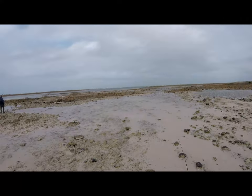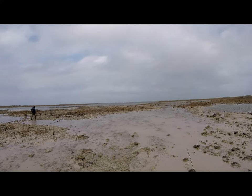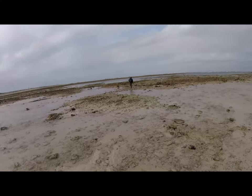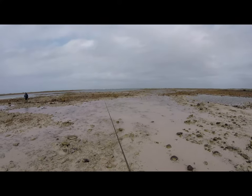We're at Cape Agulhas. We're seeing some things we've never seen before. Those exposed rocks out there. We are on a full moon spring tide, and I've never seen those areas there before.